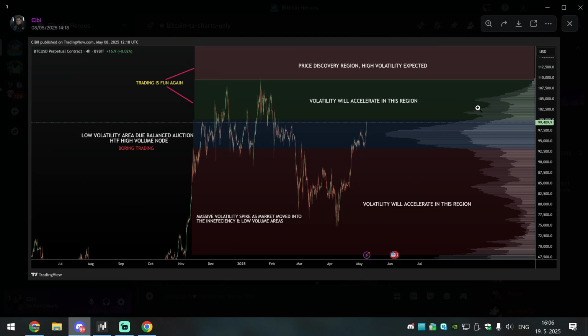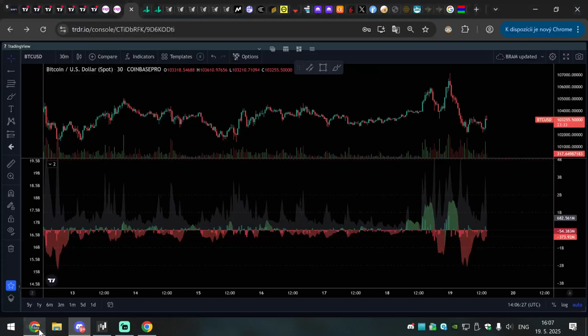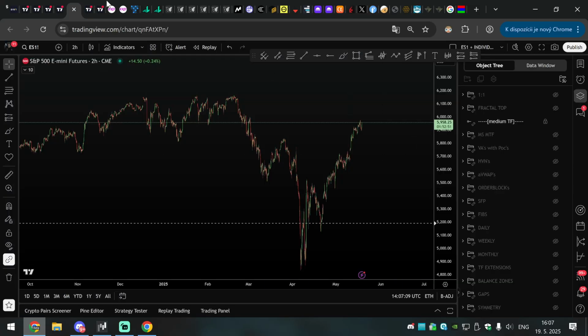So the market participants were not agreeing on price here much. So volatility is basically guaranteed here, and same here. Volatility is also guaranteed to increase in these regions, especially here. And here is even more crazy. Look at the volatility index. I'm just saying what is happening.